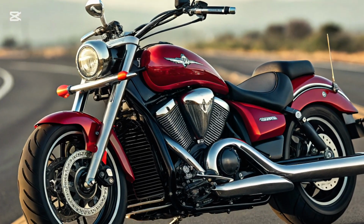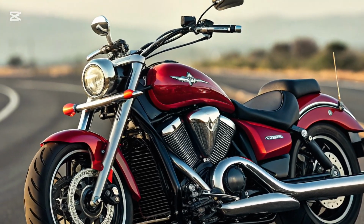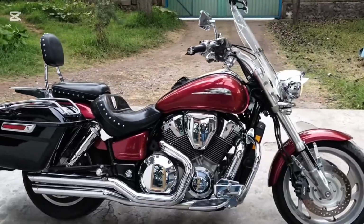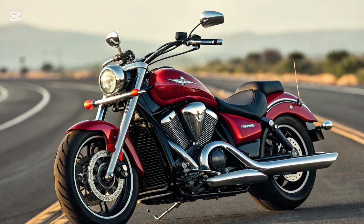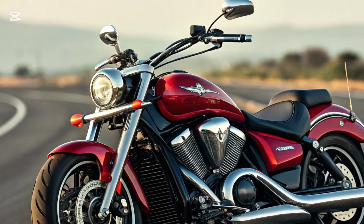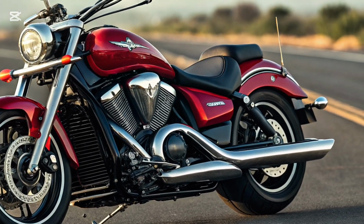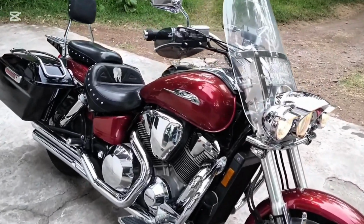Ride and handling: surprisingly refined for its size. Despite its heavyweight build, the VTX 1800 offered a surprisingly refined ride. The frame was rigid yet well-balanced, and Honda tuned the suspension for a smooth cruising experience. Front forks and rear dual shocks soaked up road imperfections with ease, making long-distance rides comfortable.